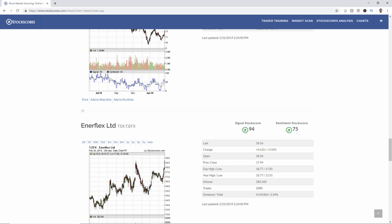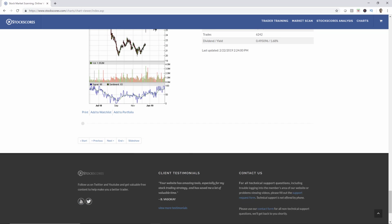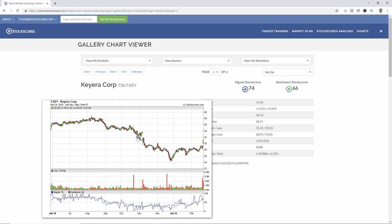Cycle through a few more, and I'll pause if I see a chart worth discussing in more detail. So this process will take you 5 minutes a day, and when you find something, you can then calculate your risk reward. So this stock, T.KEY, not bad. It's an ascending triangle pattern here. You can see volume coming in at the end of last week. Downward trend line has been broken.